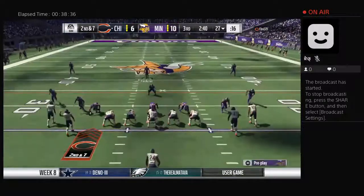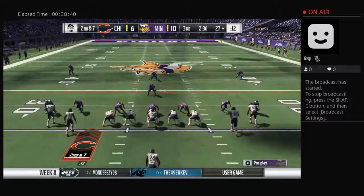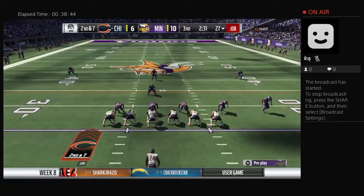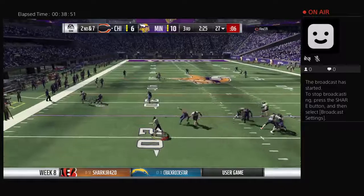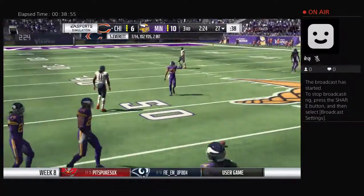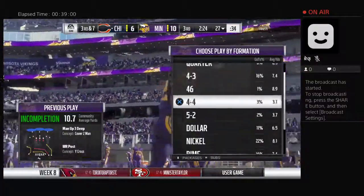Here we go now. Green, 39. Green, 39. Leopard. Now let's go. Green, 39. Looking to throw on second down. Everett being chased out left. And that one falls incomplete. A 50-50 ball. A little dangerous. Could have been picked. Now it's 3rd down.